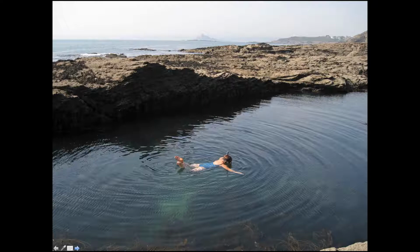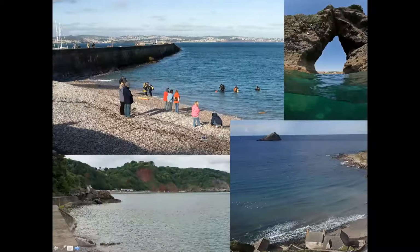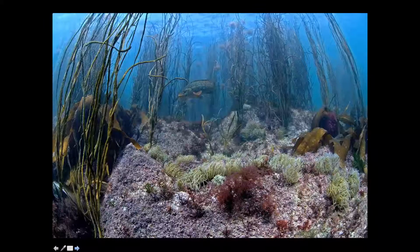And these are some of the locations I'll be showing footage from. Almost all of it is from diving and snorkeling from shore. There's Brixham, Thurlestone, Babbacombe and Wembury. These are the sorts of places. And this is the sort of scenery that in the right conditions is right on our doorstep: these beautiful thongweed forests that cover a lot of our reefs.